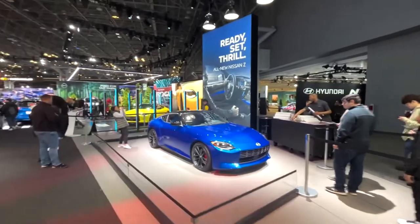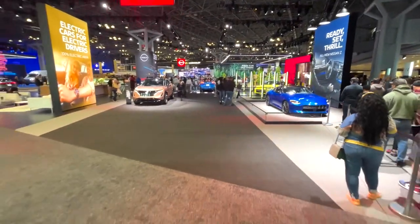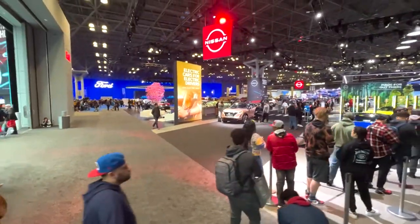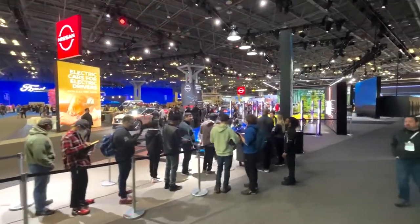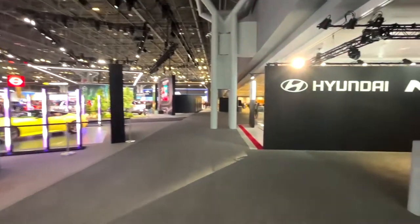All right, so that's it for right here. Let's move along and go check out the other side. Line to check out the Z, pardon me. And next looks like we'll have some Hyundai, however you pronounce it.